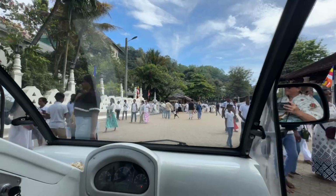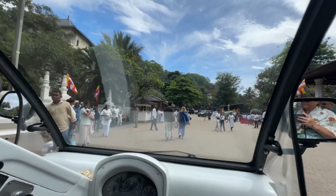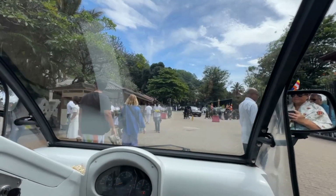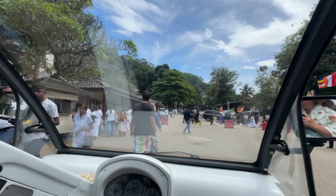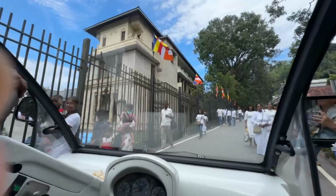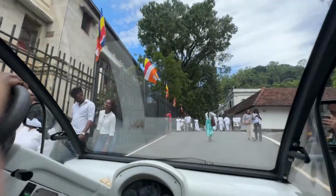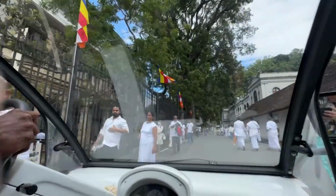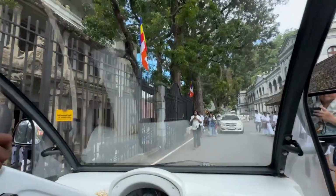While we were sitting outside, one of the guards took pity on us, noticed Helen with her boot on, and offered to put us in a golf cart to take us around the complex. It was a free service, and it just required us to give a small tip at the end of the tour. So we pulled up in a golf cart. They opened up the big gates, and we went through. We didn't actually go into the temple because of the boot, but we did have a tour around the edge of the temple.